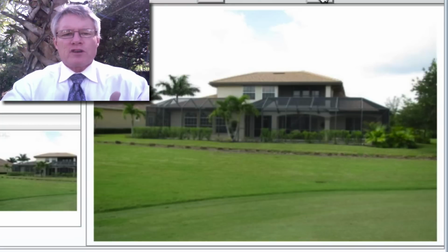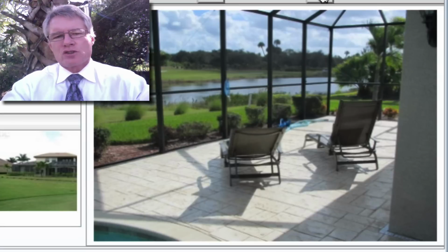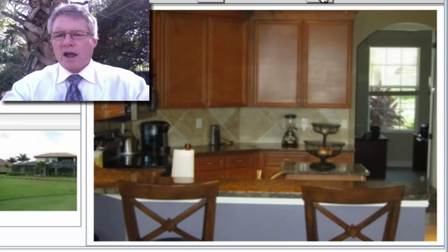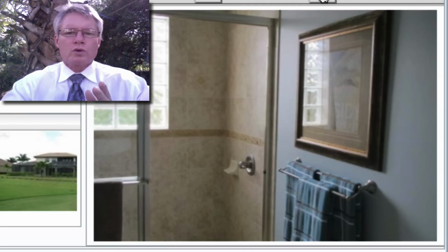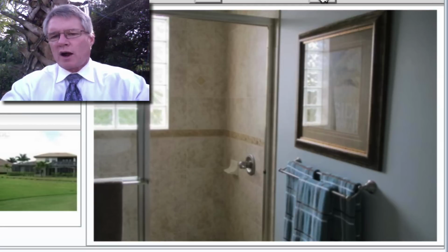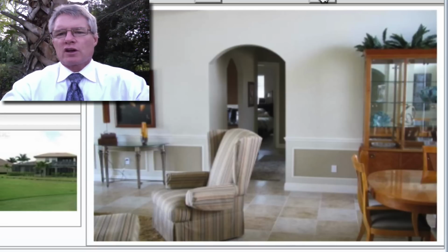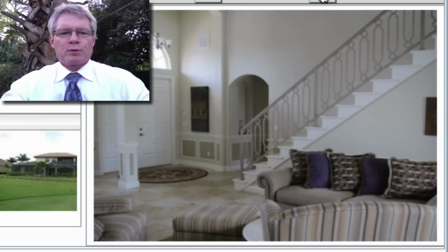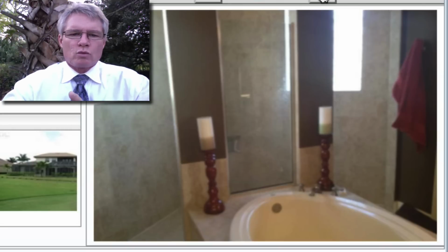It's got additional features like a wet bar, 42-inch cabinets. It's got the security system, all stainless steel appliances, crown moldings. It does have a view of the 10th hole of the Old Orange right from your own private screen lanai. So for those of you who like that picturesque view of the golf course, this would be a great home for you. Plus it has a private office and garage shower right there in the master.